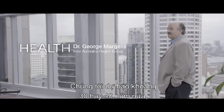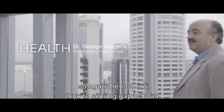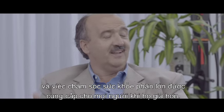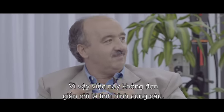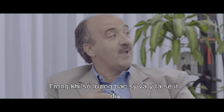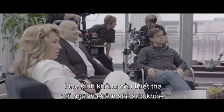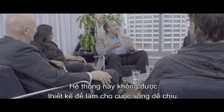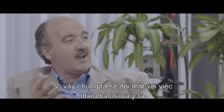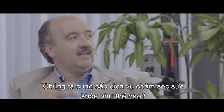As we go forward the next 30 to 40 years, the population over the age of 65 will effectively quadruple. And if you look at healthcare, healthcare is predominantly delivered to people as they get older. So it's not just a simple supply and demand situation. We're going to have a blossoming of demand, but at the same time we have fewer doctors and fewer nurses available. It's no longer palatable for students to go into healthcare because the system isn't designed to make their life easy. So we're going to have a challenge where not enough doctors, not enough nurses, 4 times the size of demand. How do we deliver the healthcare?